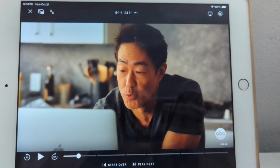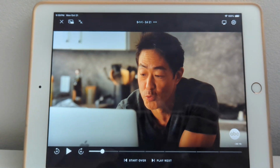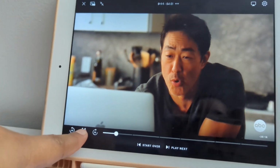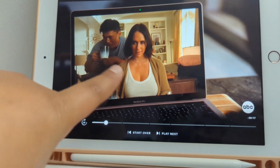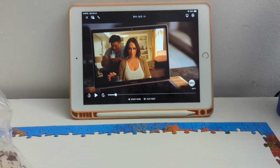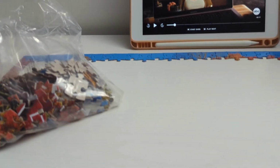So watching, what season am I on? Season 4, episode 1. This is during the pandemic, so COVID. And it's actually funny, but they have to Zoom because the firefighters go to work and they don't want to spread the virus. But it's interesting.